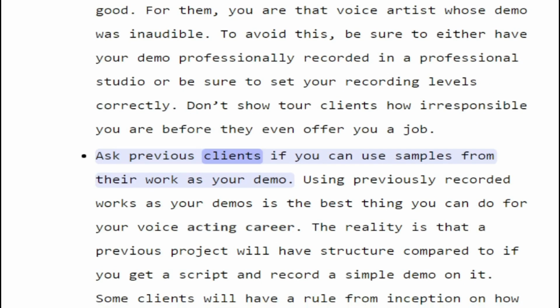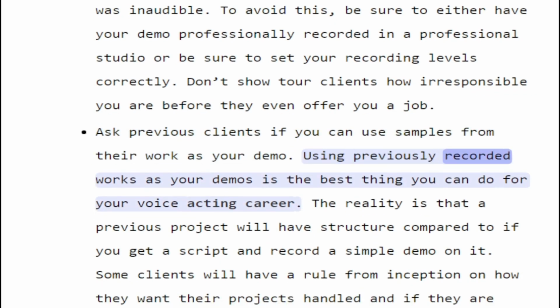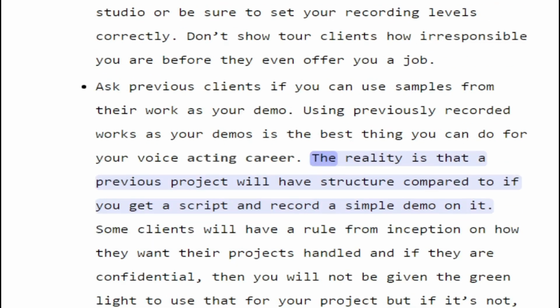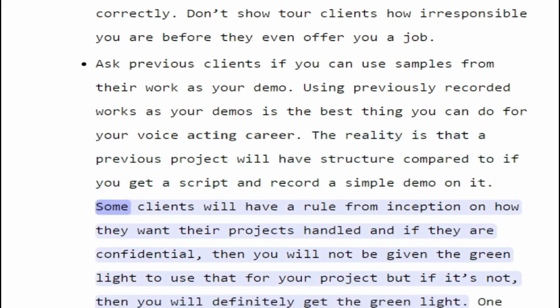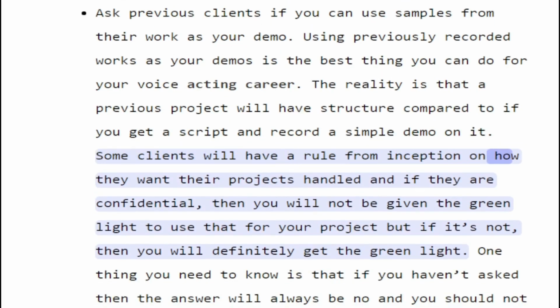Ask previous clients if you can use samples from their work as your demo. Using previously recorded works as your demos is the best thing you can do for your voice acting career. The reality is that a previous project will have structure compared to if you get a script and record a simple demo on it. Some clients will have a rule from inception on how they want their projects handled, and if they are confidential, then you will not be given the green light to use that for your project, but if it's not, then you will definitely get the green light.